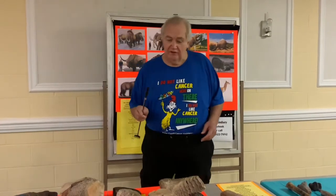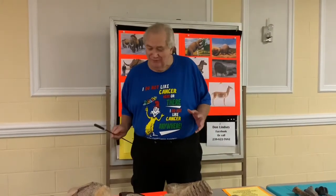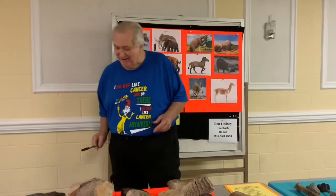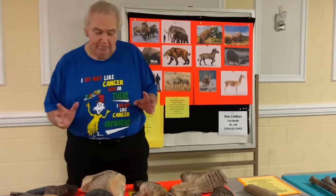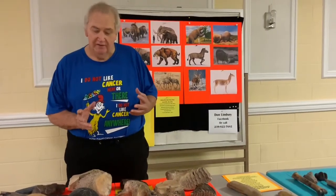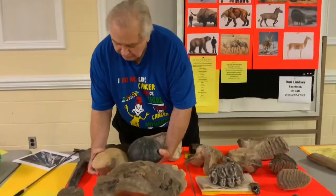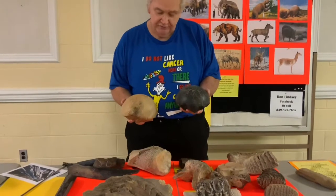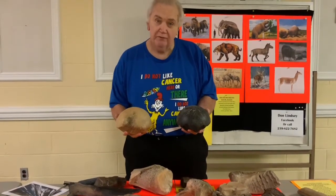All right, we're going to finish up on megafauna. As I mentioned, I found another box of fossils that I knew I had. I wasn't quite sure where they were, but I found them. We talked last week about how where a fossil is buried determines what the color is. And here's a perfect example right here. These are ends of a mammoth leg bone, and they're two totally different colors.